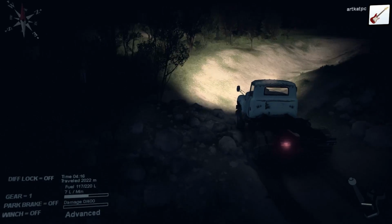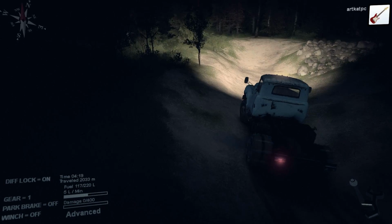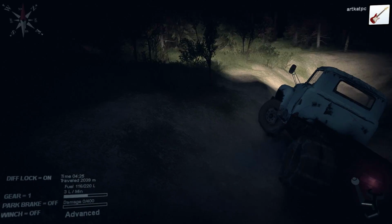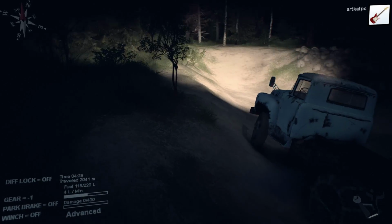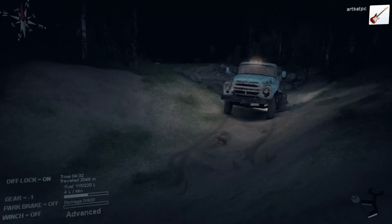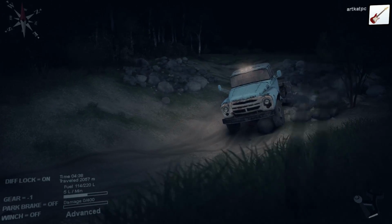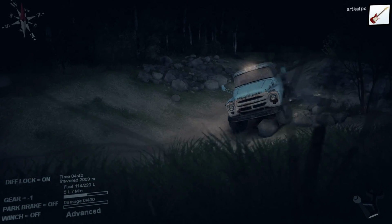Mater. Am I going the right way? Nope. Okay, we're just going to back out. I don't know how I got here, but I do know I need to get out of here because this is not the right way. Didn't that look like the way out? It's deceptive. Stuck on rocks. Come on, break loose. There we go.